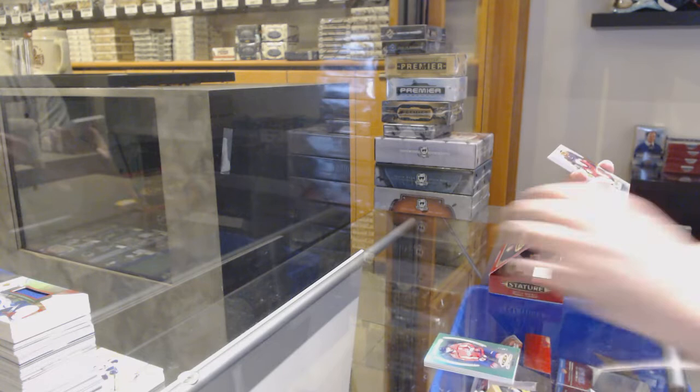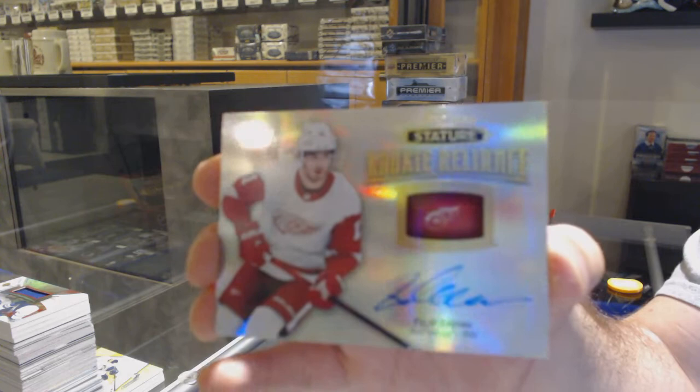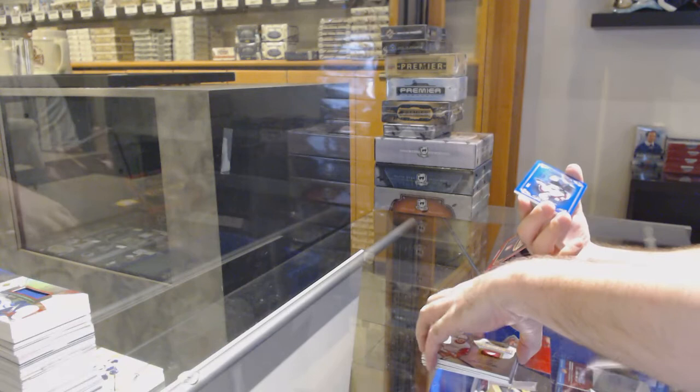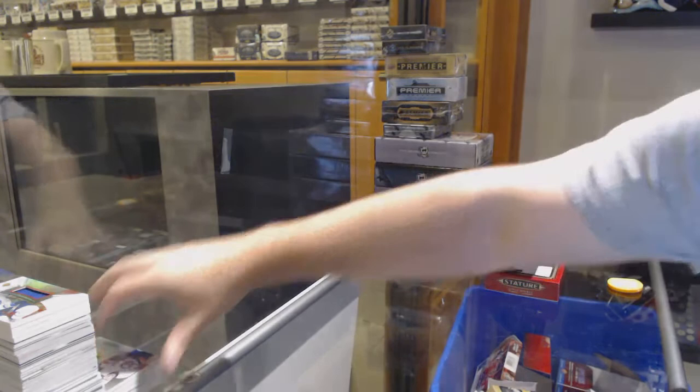For the Ottawa Senators, number 85, Jonathan Davidson. Rookie Auto, Rookie Reliance Auto. That's a good one. Philip Zadina for the Red Wings. For the Avalanche, number 35, blue of Peter Forsberg. And we got a Reliance of Wahlstrom for the Islanders.